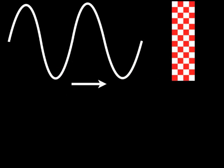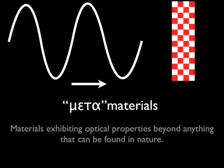Here at Purdue, we develop materials with feature sizes much smaller than the wavelength of optical light. These artificially designed structures act as artificial atoms, enabling optical properties beyond that of any naturally occurring material. The Greek prefix meta means beyond. For this reason, we call the materials exhibiting optical properties beyond anything that can be found in nature metamaterials.